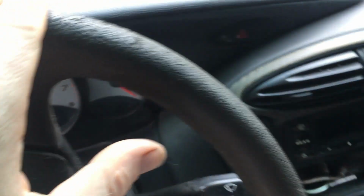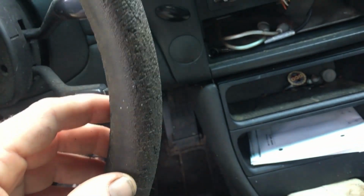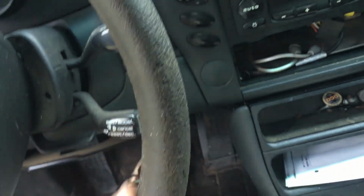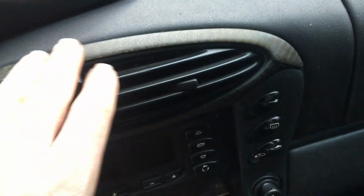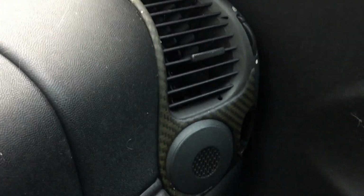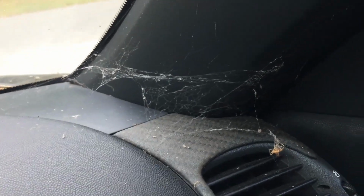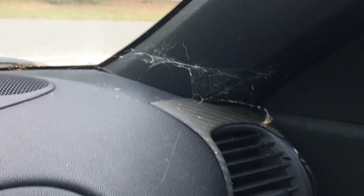The steering wheel's really eaten up. I don't know if I said that earlier. It looks pretty nasty, like someone had acid for sweat. The top looks okay. The dash is good. There's no cracks. There's some more of this crappy carbon fiber fake plastic on here. There's one over there. Oh look, there's a nice cobweb. Slippy the Spider's been living in this Porsche, being very bougie.